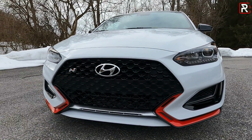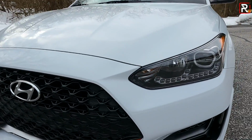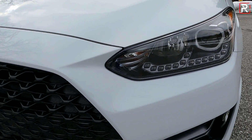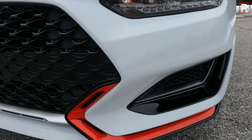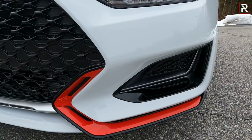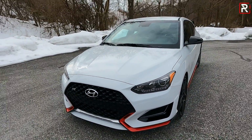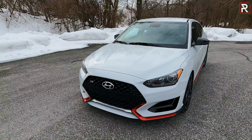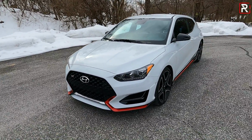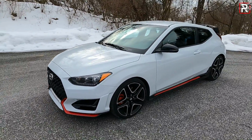You're going to have an N-specific grille, the N badge to the left side of the grille. You have the standard LED daytime running lights with LED low beam headlights, just an incandescent turn signal and halogen high beams. And then down here, you can see some exposed functional vents that help deal with the cooling, help create an air curtain over those wheels. And in this chalk white exterior color, you can see the Veloster N certainly looks like a very distinctive car. I especially like the chalk white, although you can also pick this vehicle in other color options. Their signature blue is also a really beautiful color choice.